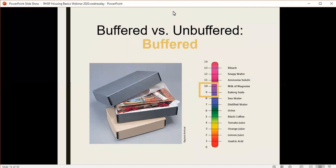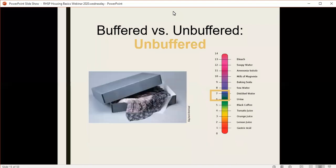However, an alkaline reserve depletes over time, thereby rendering the material acidic. And as a result, buffered materials need replacement at regular intervals to maintain usefulness as a buffered material. Non-buffered or unbuffered material then does not have an alkaline reserve and therefore has a neutral pH.